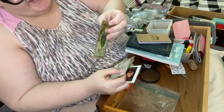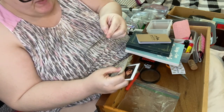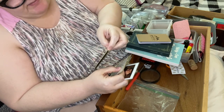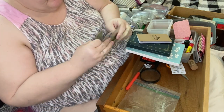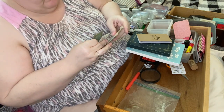This was from when my nan passed away. September 3rd, 1982. See how they used to do it? They used to put a paper on the back. The plastic all came off and... Oh boy.